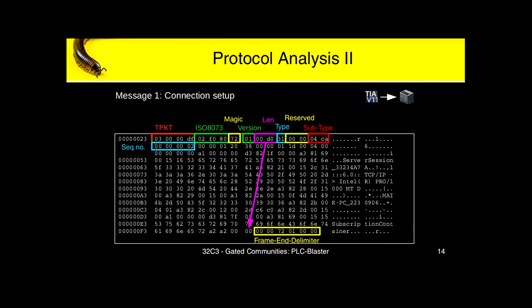I will talk about the protocol. Here is a Wireshark recording of the first messages from the TIA Portal, the development environment. It basically just says, hi, I'm the TIA Portal, and I just want to talk to you. You see how it's structured. You have two protocols I'm not going to talk about, and then there's always 72. Then there's a version number marked in green; depending on the version of the PLC, it's 1, 2, or 3. Then there's a length field that you know from other network protocols, and afterwards a boundary marker that says here is the end of the frame.